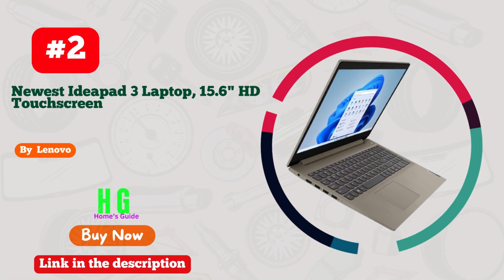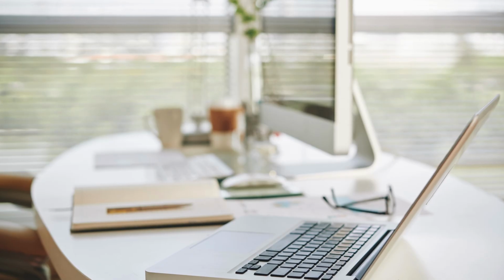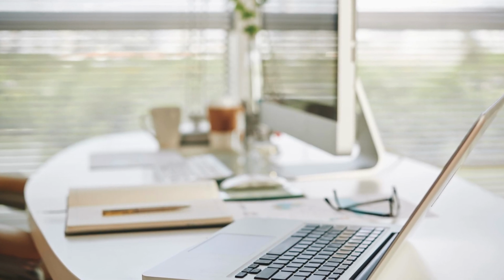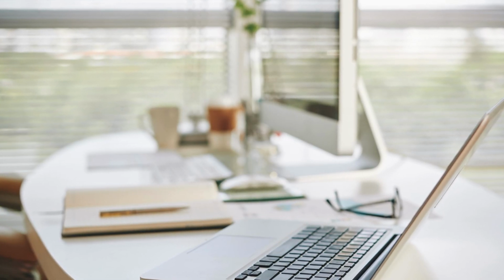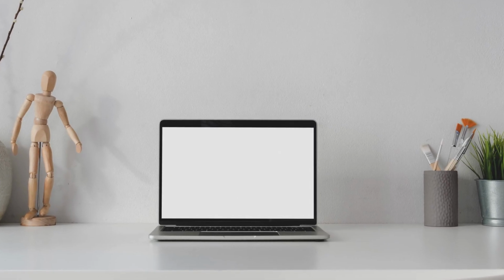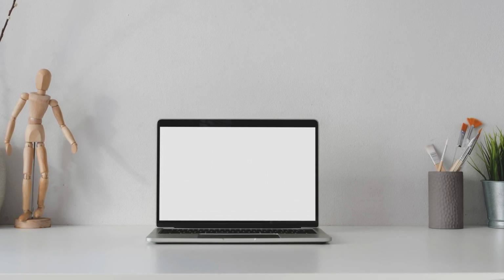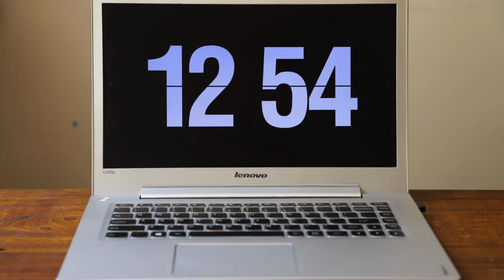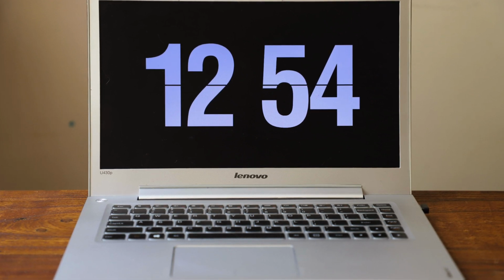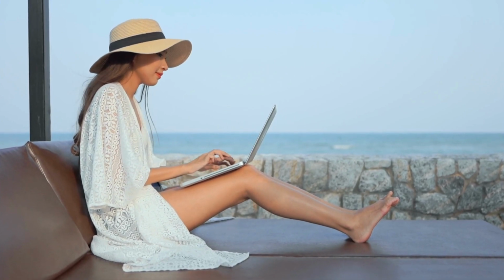Number 2. Lenovo's newest IdeaPad 3 laptop is a game-changer for the hard-working souls out there. With its sleek 15.6-inch HD touchscreen, powered by an 11th Gen Intel Core i3-1115G4 processor and 8GB DDR4 RAM, multitasking becomes a breeze. Boasting a speedy 256GB PCIe NVMe SSD, it ensures your workflow never hits a snag.